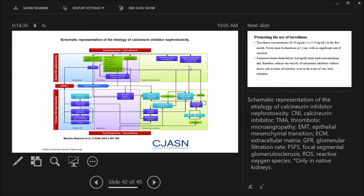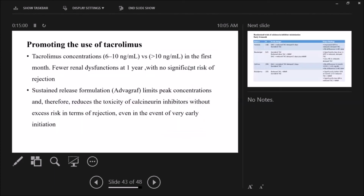However, in chronic CNI nephropathy and nephrotoxicity, this afferent vasoconstriction causes glomerular ischemia, glomerular sclerosis, and tubular atrophy, and this will end in focal segmental sclerosis, which is presented in the biopsy as striped fibrosis, which is characteristic of cyclosporine toxicity.